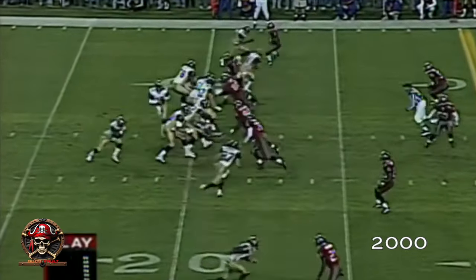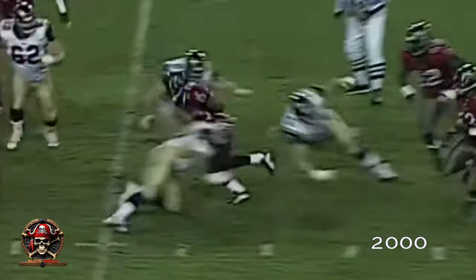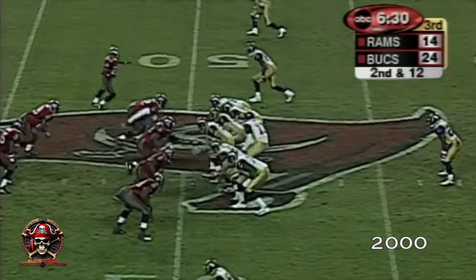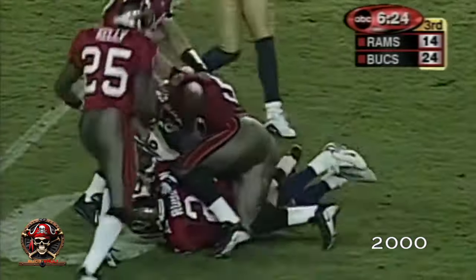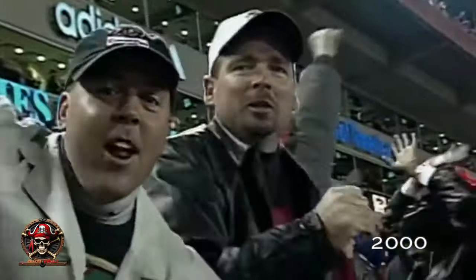Two. Ricky Prohl in motion. Four-man rush. Oh. Intercepted at the 29 by Rondy Barber. And right in his career year in 2000. Second and 12, the blitz. Warner has it picked off, and that is Robinson. And what a series for Robinson.